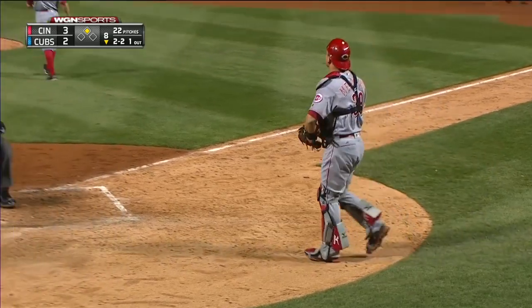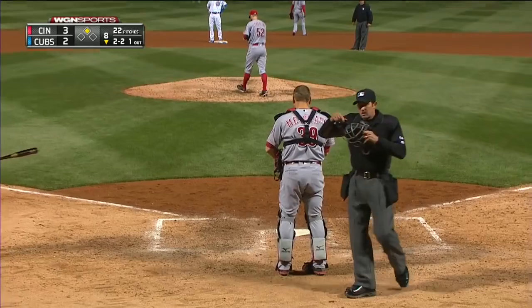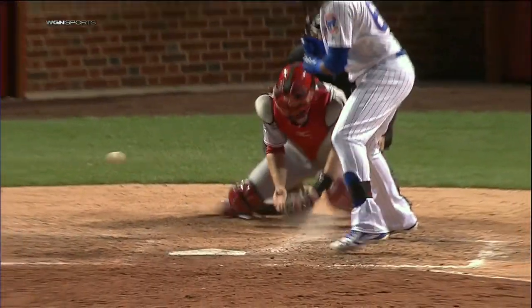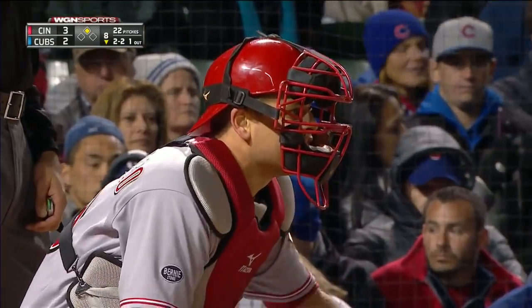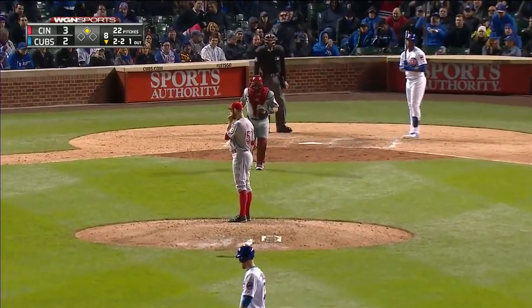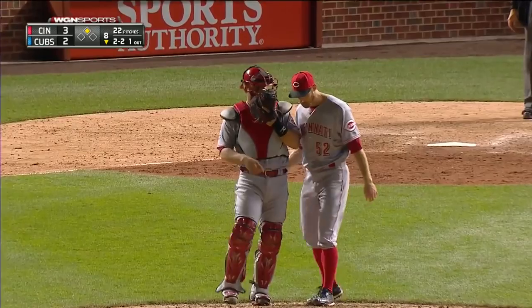Now a base hit could get the Cubs even. I'm a little surprised where Hamilton is playing, considering the power of Soler. How about you? Well, it's surprising in the fact that he is way too shallow. But with the kind of speed he has, I know he feels better going back on the ball than coming in. But if Georgie hits a ball hard over his head, a line drive, he'll never catch it. It'd be extra bases.